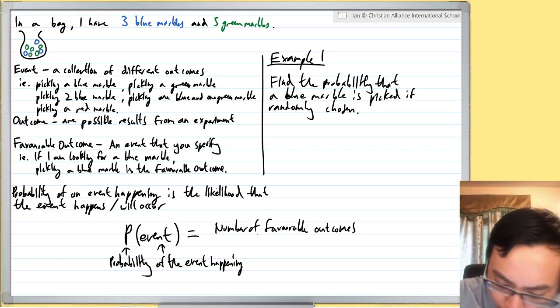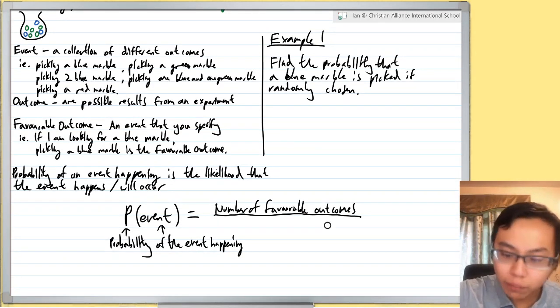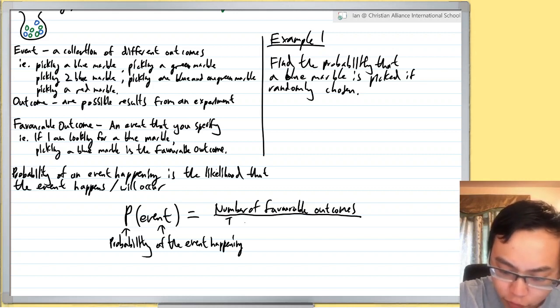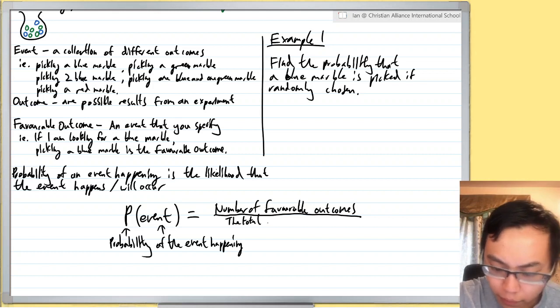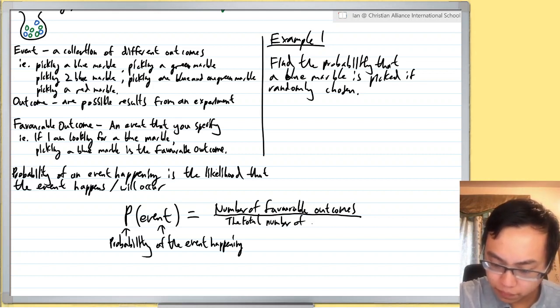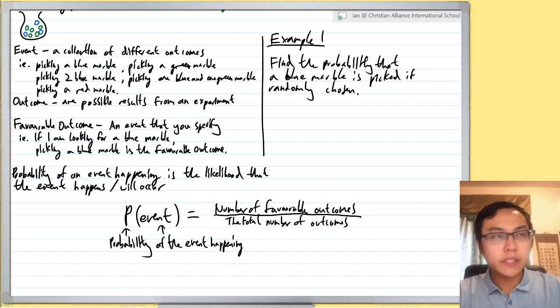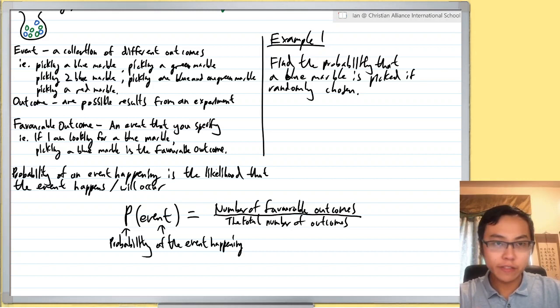And then the bottom is the total possible outcomes, the total number of outcomes. So number of favorable outcomes over the total number of outcomes. That is the probability of an event happening. The favorable outcome is the one that you specify in the event, and the total number of outcomes is all the possible outcomes at the bottom.